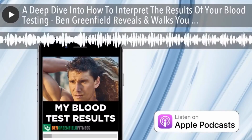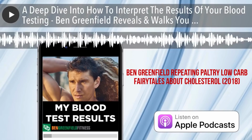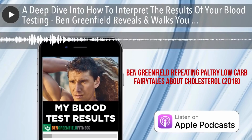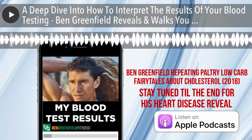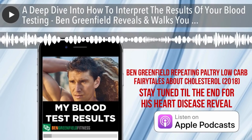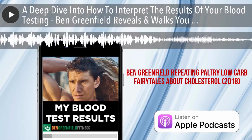Let's start off with the basic lipid panel. You can see the red value there at the top, total cholesterol. My total cholesterol flags as red. It's at 267, and the low risk category would be anything below 200. So my cholesterol is concerningly high.